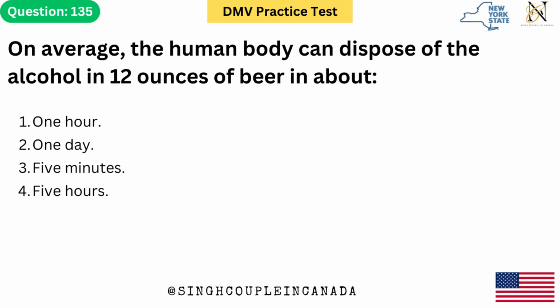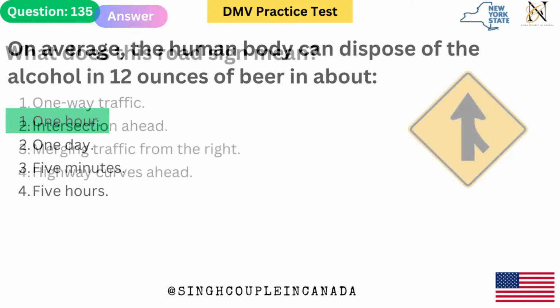Question number 135. On average, the human body can dispose of the alcohol in 12 ounces of beer in about 1. 1 hour. 2. 1 day. 3. 5 minutes. 4. 5 hours. The answer is 1. 1 hour.